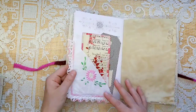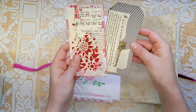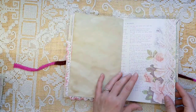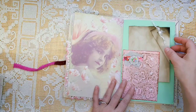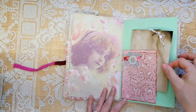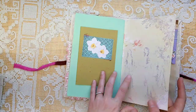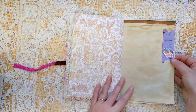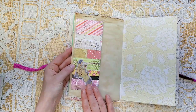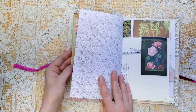Shabby Pearls. Got some texture paste. Some tags there. A little embroidered pocket. Tennyson's Princess. That one flips open. Tennyson's Princess. Little handmade ticket. Got a collage, journal card, bookmark, tag, belly band, whatever you want to use it for.